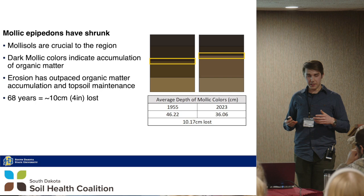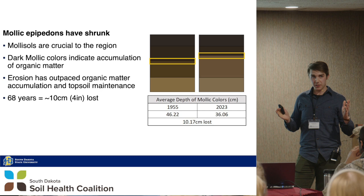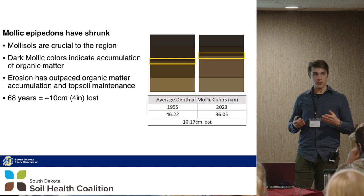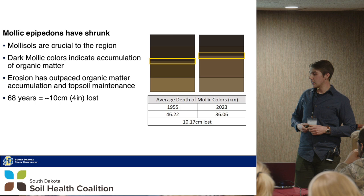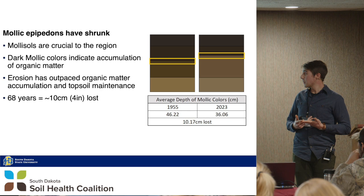But mollisols, so to get on another soil rant, mollisols are the dominant soils of our region. These are soils that have formed for thousands of years under grassland ecosystems that once dominated the state before we plowed it. So this is a mollisol. And the Houdek, the state soil, is a mollisol. Mollisols are high in fertility, high in organic matter, and have really nice, deep, thick topsoils.